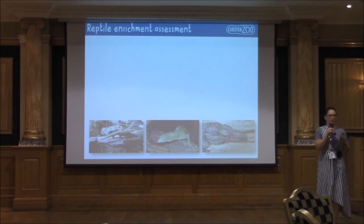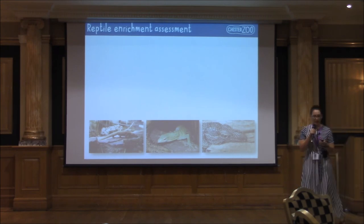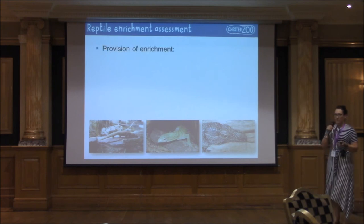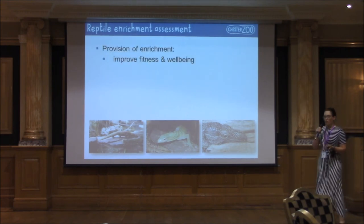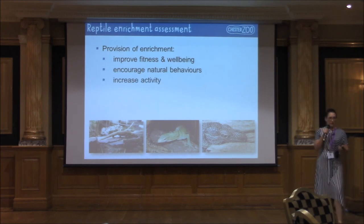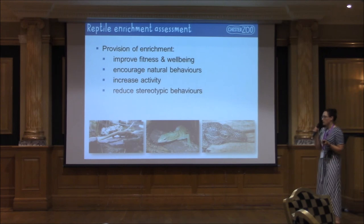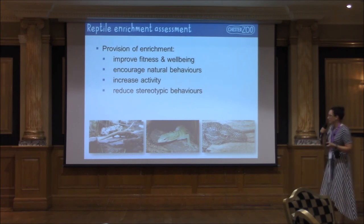Normally that's through something like a device or a way in which we can change the environment to encourage natural behaviours. So the provision of enrichment generally improves fitness and well-being. It encourages natural behaviours. It increases activity levels, so rather than just having a barren environment. It reduces stereotypic behaviours. So for those of you who don't know what stereotypic behaviour is, it's normally a repetitive behaviour, not seen to have any function, and can be seen as a sign of poor welfare.